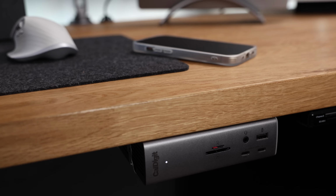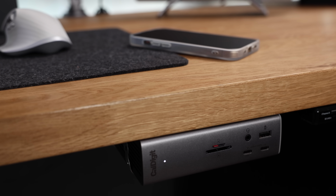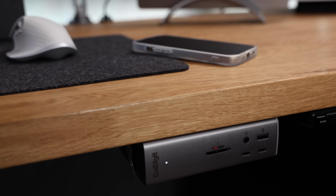I simply do not understand why most other docks would put the host port on the front, because it means that you always have that ugly cable sticking out of it running into your computer. Anyway, there are some ports on the front as well for easy access, and very important for creators, an SD and a micro SD card slot. And because it has these ports, I decided to mount mine underneath my desk to save some space.